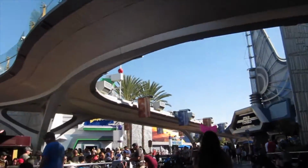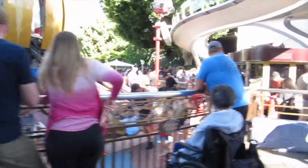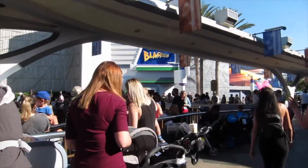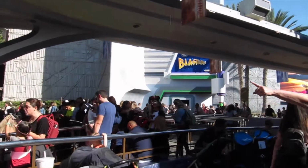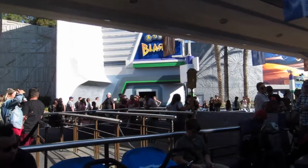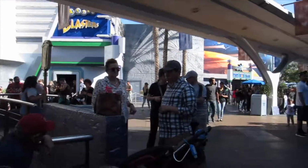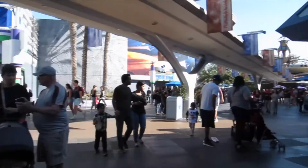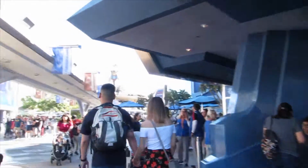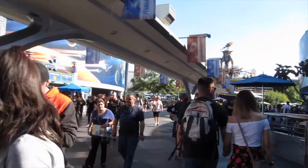I'm at Tomorrowland. There's a little ride right here for kids I've never been on, but it's one of the first rides coming into Tomorrowland. There's Astro Blasters. I like that one. That's really fun. It's like a shooting game, like Buzz Lightyear, that kind of stuff. And the line seems long, but this actually goes pretty fast. If you go through, it's like 20 minutes. Star Tours, this is fun. I'm gonna bypass all these today. I'm just really here to walk around.